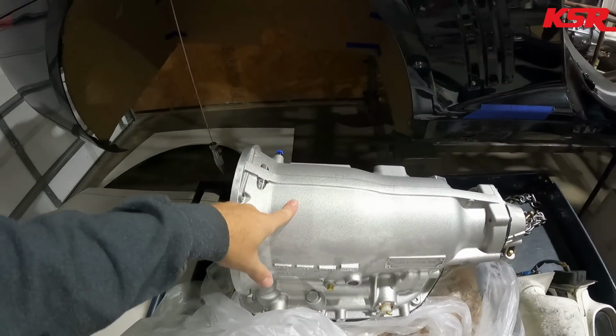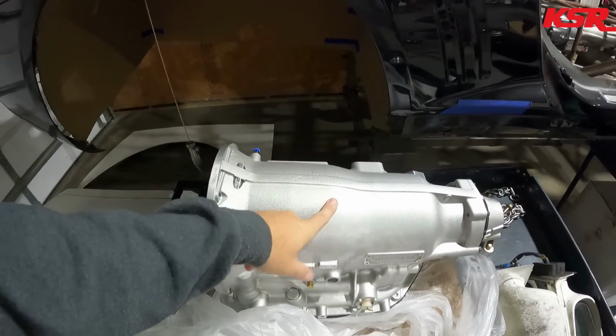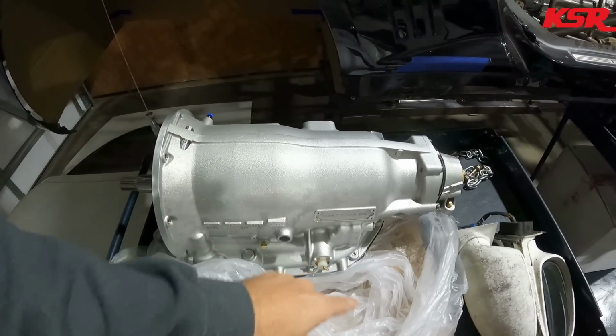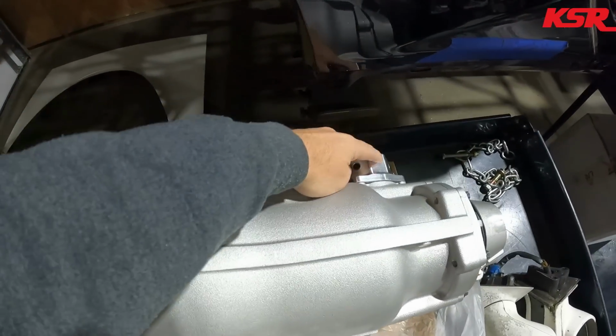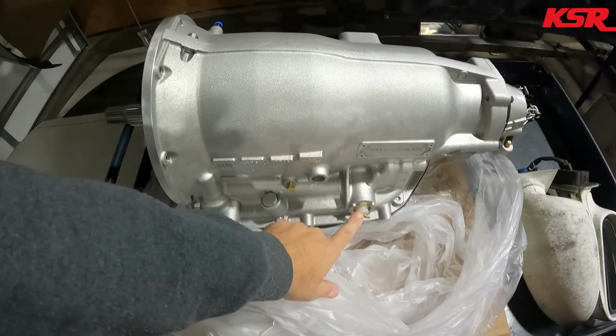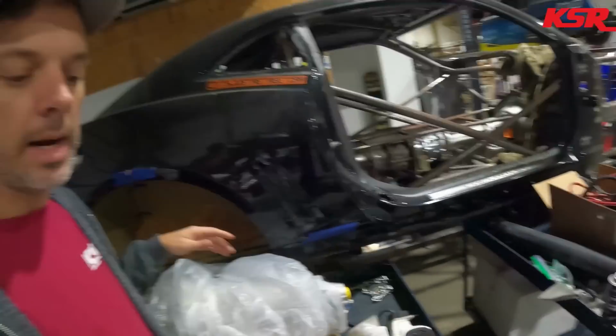So this has a custom gear set in it. I think a 1.84 first gear, like a 1.36 second gear, 1-to-1 third gear. It's got 3 internal dumps. Got 2 dumps right there, actually. So 2 external dumps, and then I believe another internal dump, and then trans brake, and so on. So got that, and also my engine is done, pretty much.